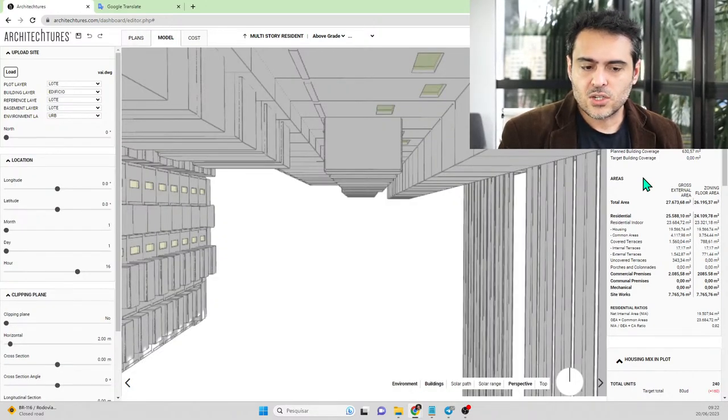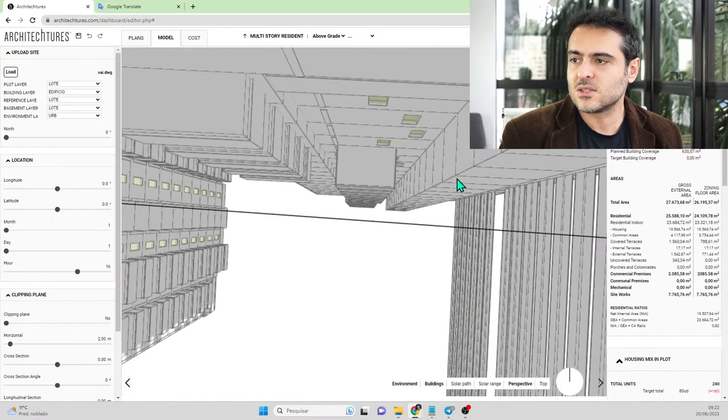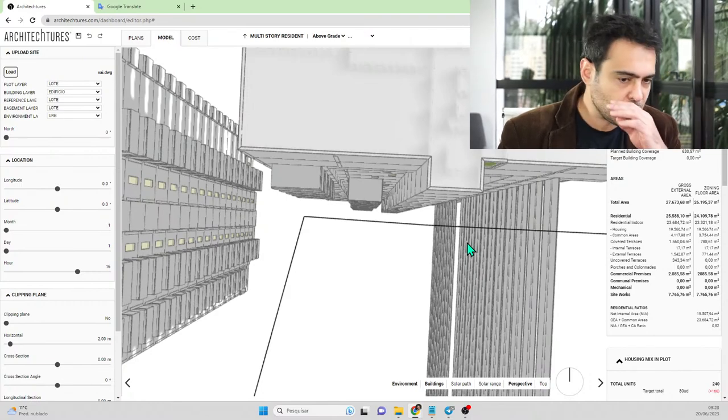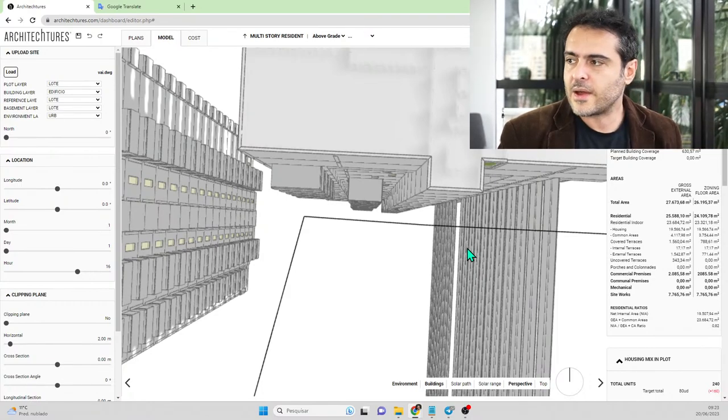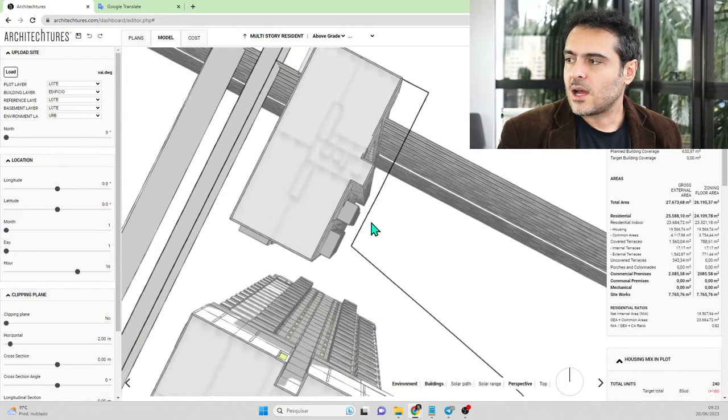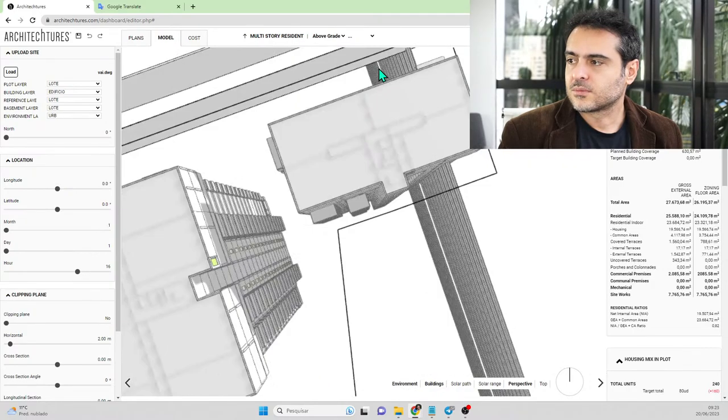Yeah, the strange structure is slowing down the process. I'm sure it's happening, right? Since we have this crazy thing here. But this is something that happens, and by changing, for example, this thing here, just one small thing, it changes the entire thing and it goes back on the right way. Okay. So guys, this is Architectures.